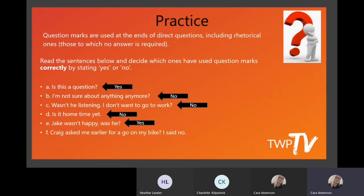F. Craig asked me earlier for a go on my bike. I said no. Does the part Craig asked me earlier for a go on my bike, does that need a question mark? Is that a question? No, it's not a question. Yes, Craig asked a question if he could have a go on my bike, but in this statement, I'm saying what Craig asked me earlier. So in this particular case, it does not need a question mark.